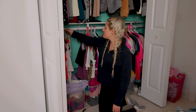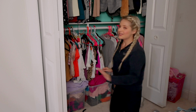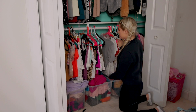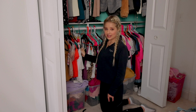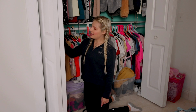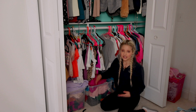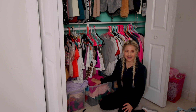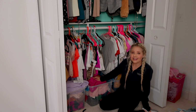Yeah, oh my god, it actually looks really nice now. Okay, let me separate this a little bit. So, we got t-shirts, we got tank tops, off the shoulder and strapless tops, blouses and cardigans and long sleeve shirts back here, and then sweaters clearly. So yeah, okay, we got a lot of big piles over here, but definitely feeling a lot cleaner.